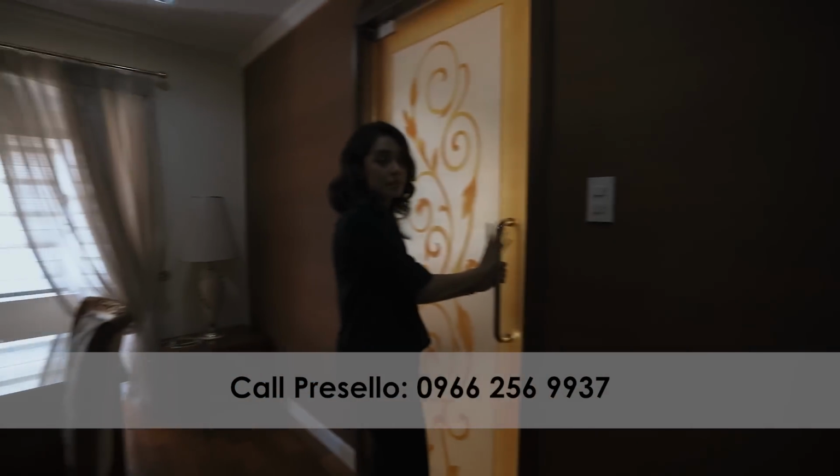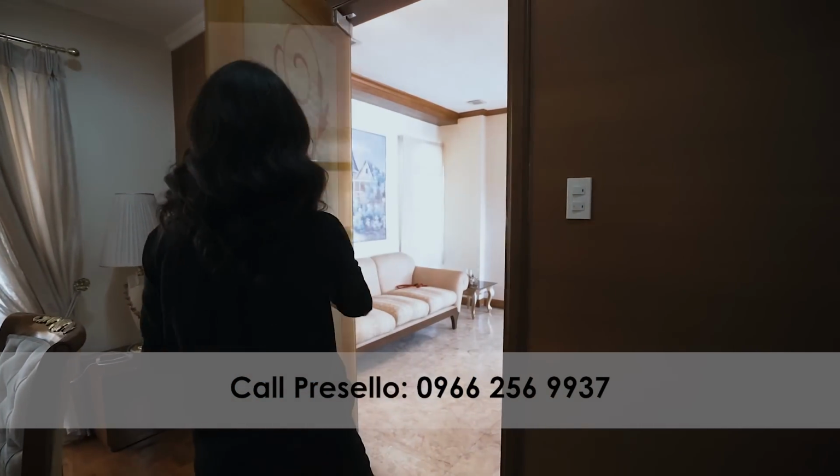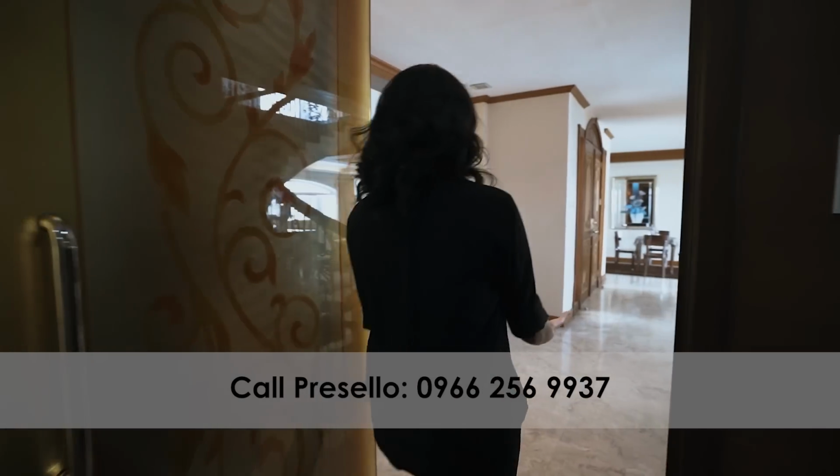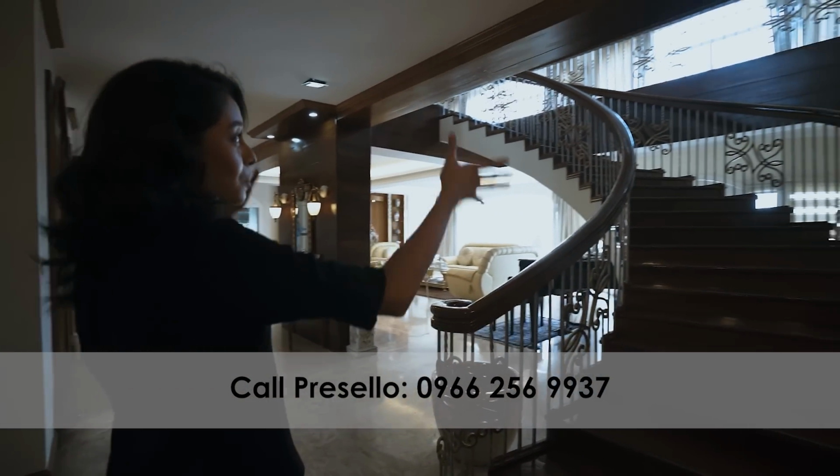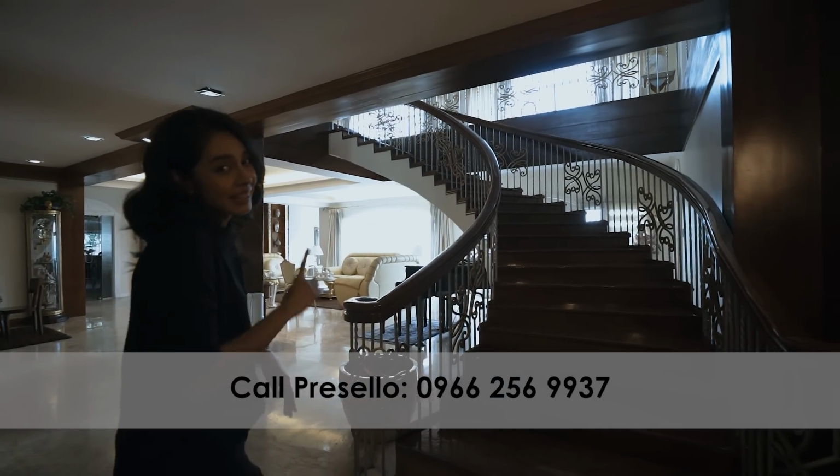Okay, so now let's go out the office's door that leads back into your great hall or your formal living area, where we can now properly see the main stairs and head up.